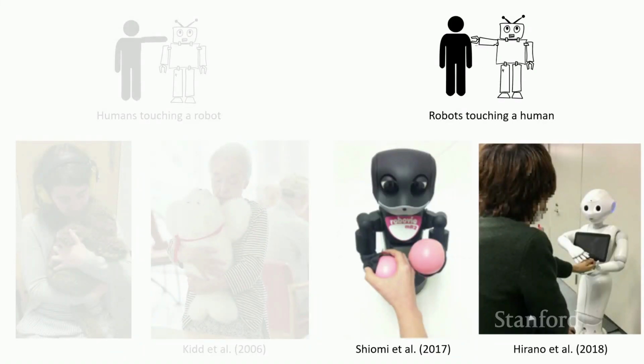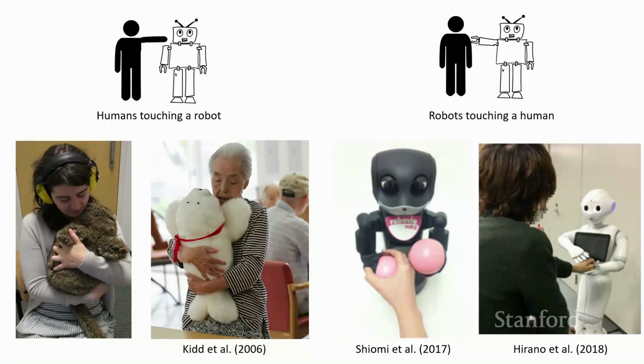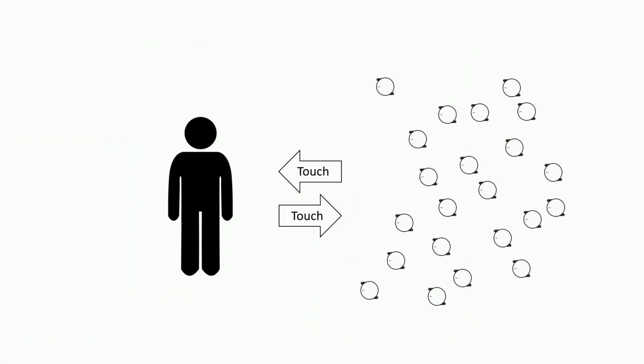Fewer works have explored robots touching humans. It has been shown to have positive impact on the amount of effort people put on tasks and perceived unfairness. And so while people have looked at haptic interaction with a single humanoid or zoomorphic robot, none have looked at haptic interaction with a swarm of non-humanoid robots.